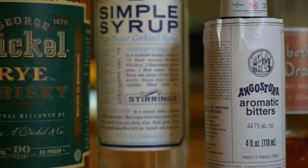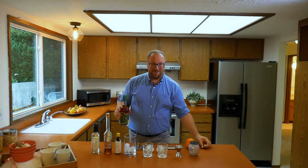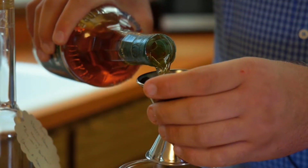We are up here in Pinehurst at our new condo listing, and it's a dreary day outside. It's the perfect time for me to show you how I make a fall old-fashioned. To start off, we're gonna start with rye whiskey, because that's my favorite. We're gonna go ahead and throw a shot of that into some ice.